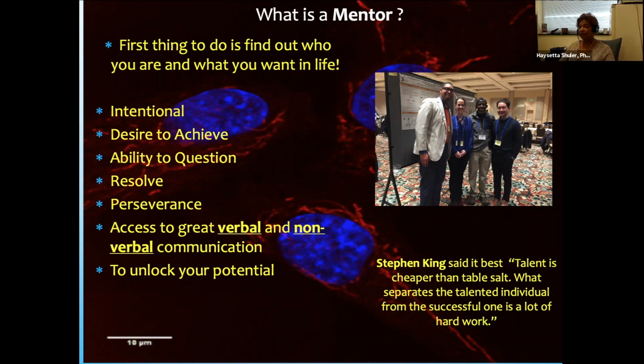I intentionally sit and make a schedule according to what I need to do to serve a mentee. I intentionally listen to a mentee. I intentionally look for resources just for one or two particular mentees. I intentionally make myself available. So whatever they need, I'm in a place where they can reach out to me.